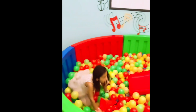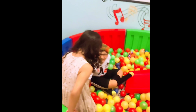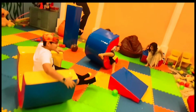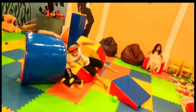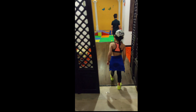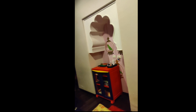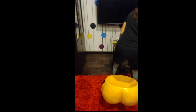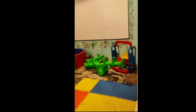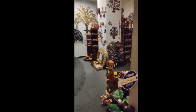A place named as Tingo, where your kids can enjoy and you can have plenty of time to move around at the property. So this is the entry, and this is some games over here, and this is the PlayStation for the kids. These were the shops inside the property. Very, very beautiful.